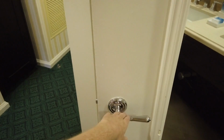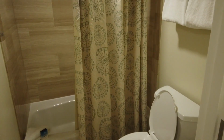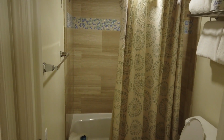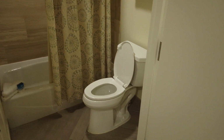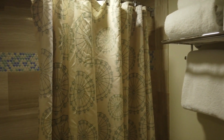Let's move past the big full-length mirror into the mythical commode room. So I will say that this room definitely feels a little bit more dated. It still feels very clean, very nice, but it's definitely more dated than some of the more recently renovated rooms. That doesn't change the fact that it is a nice bathroom. Lots of towels, spare toilet paper. You can of course request towels as well.